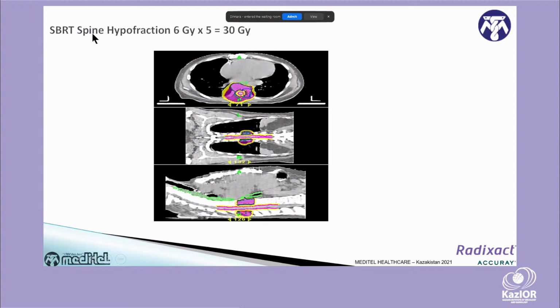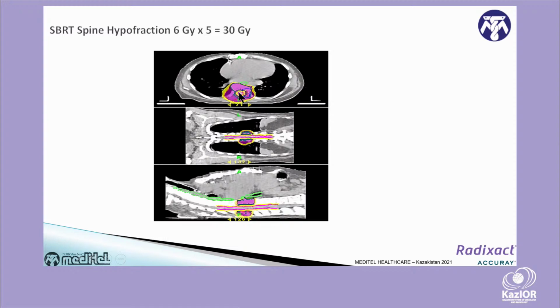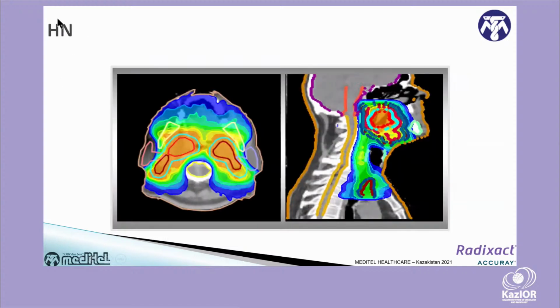And another example of that, this is a spine treatment. There is something around the spine, and we would like to protect the spine. And as you can see, there is no direct dose to the spine. Of course, there will be some scatter dose, but there is no direct beam passing through the spine.